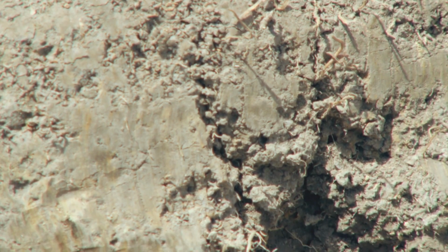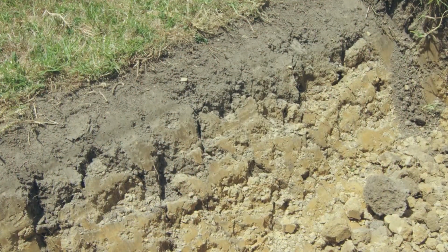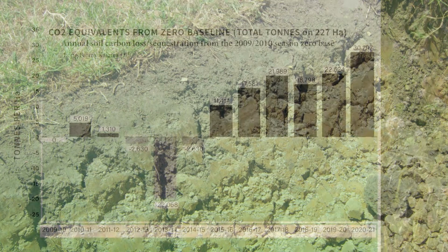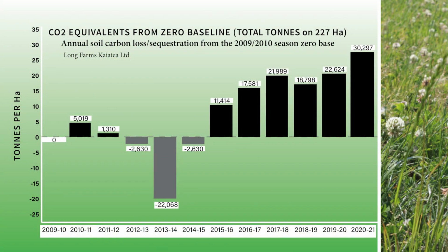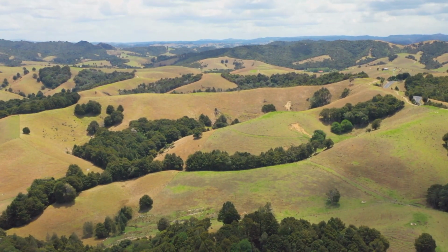Over the last 10 years, we initially had the soil carbon go down, but we changed our approach a bit. And we've increased over a farm of 230 hectares. We've sequestered approximately 100,000 tonnes of CO2 equivalents, which is a fairly significant amount. For us, it's just a huge shame that the New Zealand government and authorities haven't picked up on this, because the potential for farmland in New Zealand is just huge.